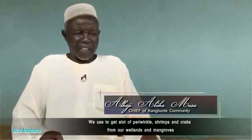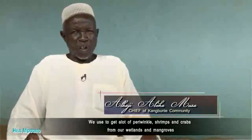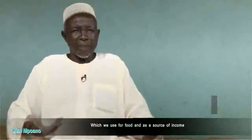We used to get a lot of periwinkles, shrimps and crabs from our mangroves and wetlands, which serve as food and source of income for us.